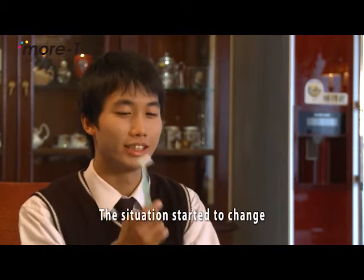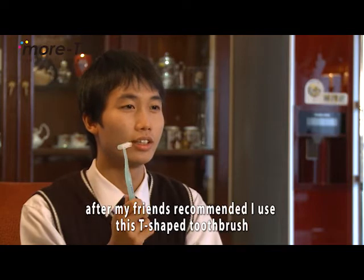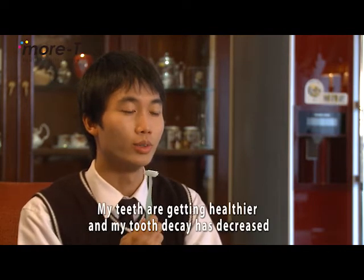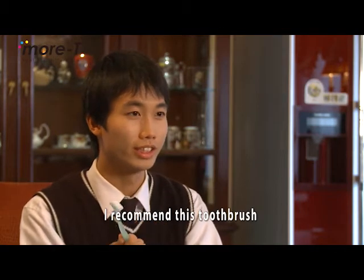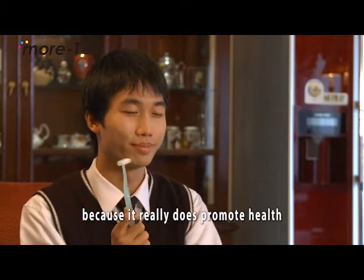The situation started to change after my friends recommended I use this T-shaped toothbrush. It's been a great change. My teeth are getting healthier and my tooth decay has decreased. I recommend this toothbrush because it really does promote health.